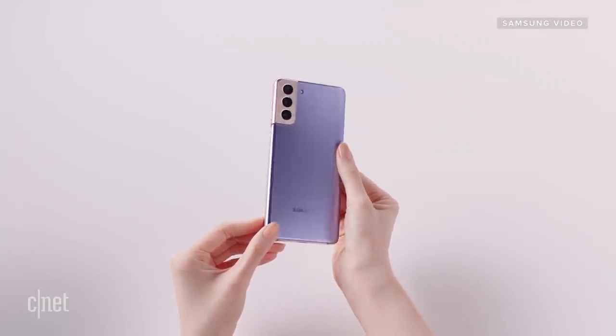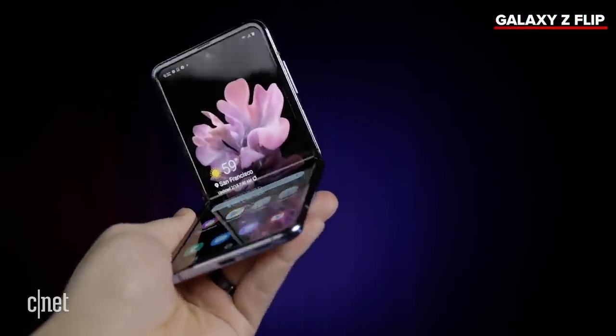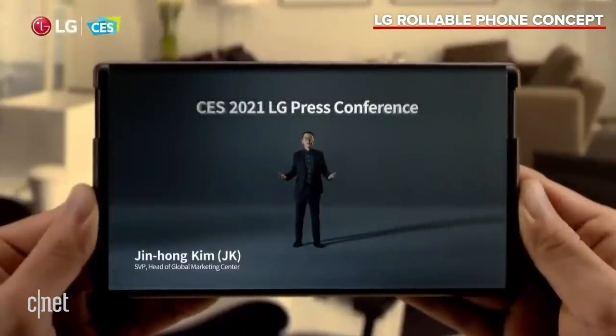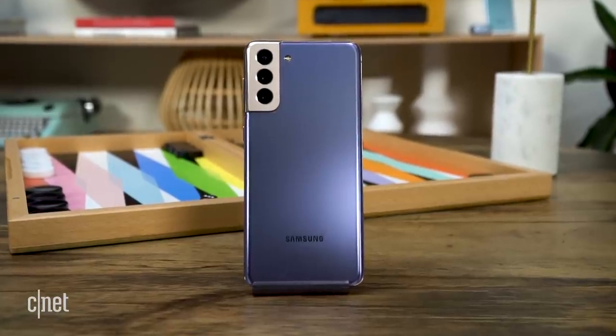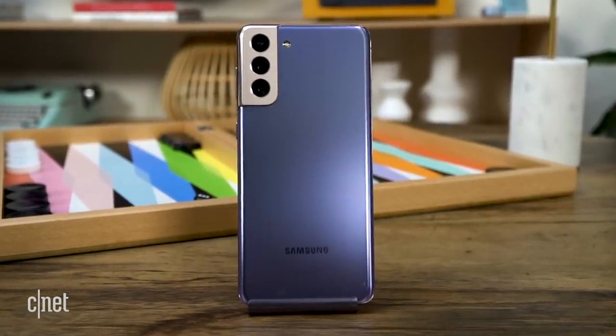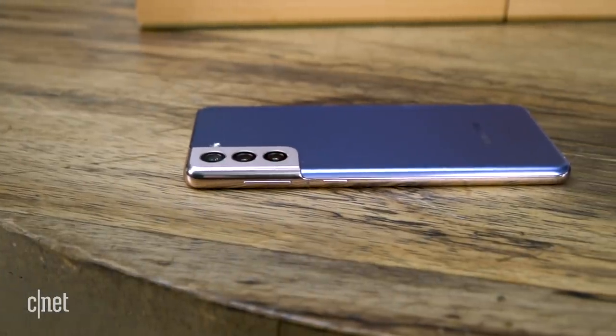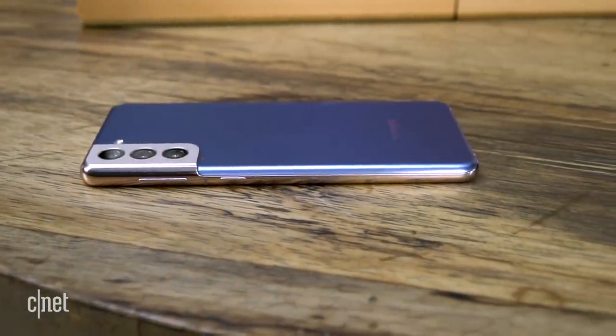Look, there are only so many ways to decorate a rectangular slab, hence why foldable and rollable phones seem so exciting to me. But what Samsung has done is they've taken the camera bump and made it a different color than the back, and they blended that color into the sides of the phone, and it gives the phones a striking look. It might not be to everyone's taste, but hey, that's why there are phone cases.